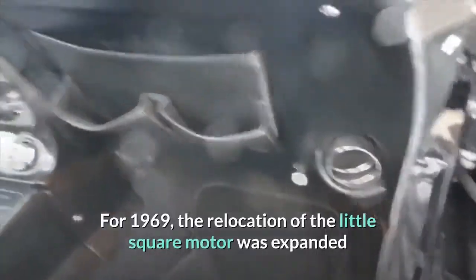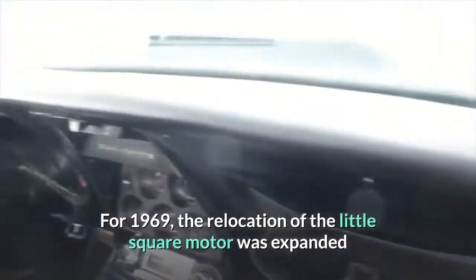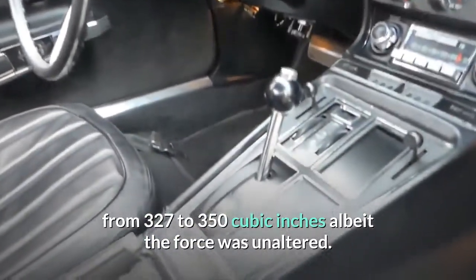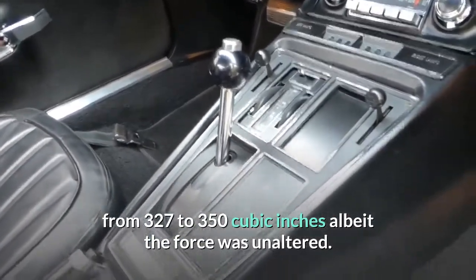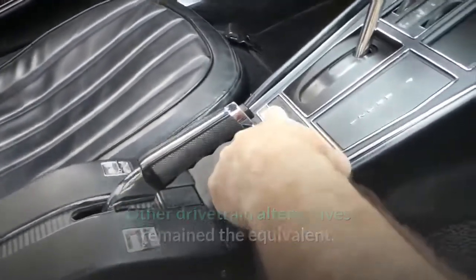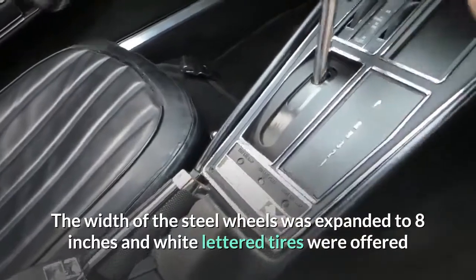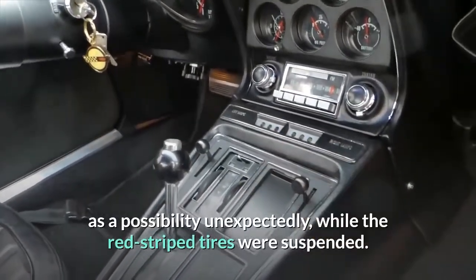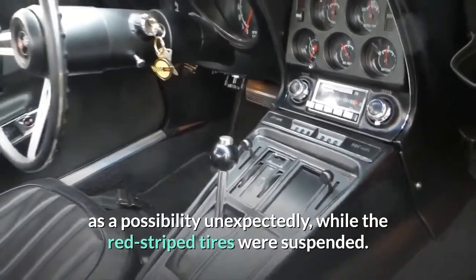For 1969, the displacement of the small block engine was increased from 327 to 350 cubic inches, although the power was unaltered. Other drivetrain options remained the same. The width of the steel wheels was increased to 8 inches and white-lettered tires were offered as an option for the first time, while the red stripe tires were discontinued.